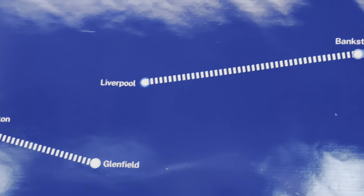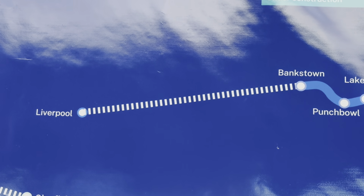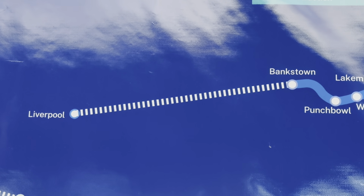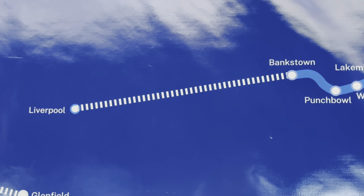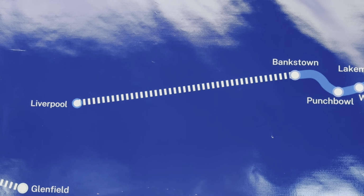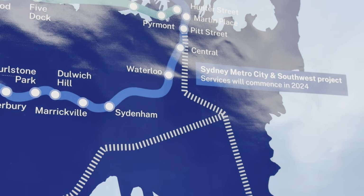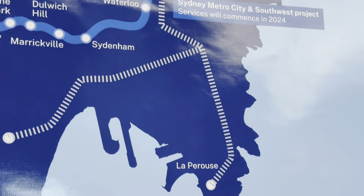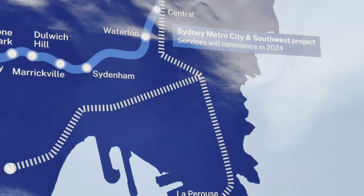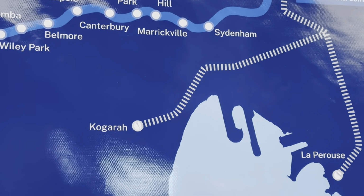Also in the future, they want to extend Bankstown to Liverpool, so what is it, Yagoona, Birrong, Sefton, Chester Hill, Leightonfield, Villawood, Cabramatta, Warwick Farm, Liverpool. And another new line is from the city down to La Perouse and most likely Randwick in between, and branching off somewhere there as well is a line out to Coogee that they want to do.